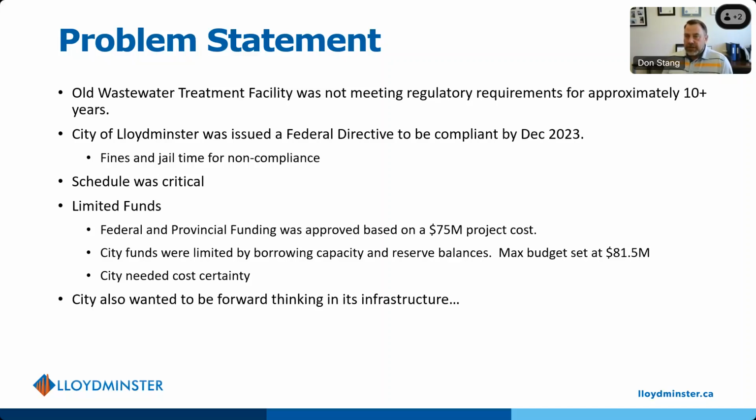When we had started looking at putting grant applications into the federal and provincial parties, we thought our plant was going to be in that $75 million range. So that's what we had applied for with our grants. There was about a 4-year gap from our first grant application to when we actually received grants. So in that 4 years, our project cost was evaluated a little bit further. And I think we ended up on a max budget of $81.5 million.